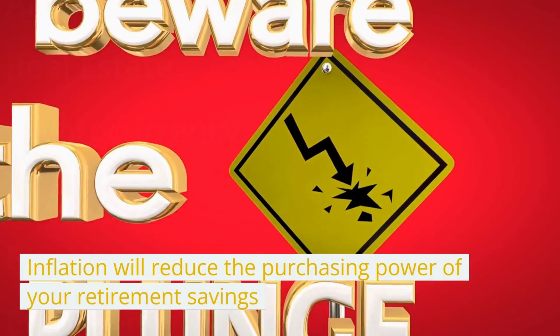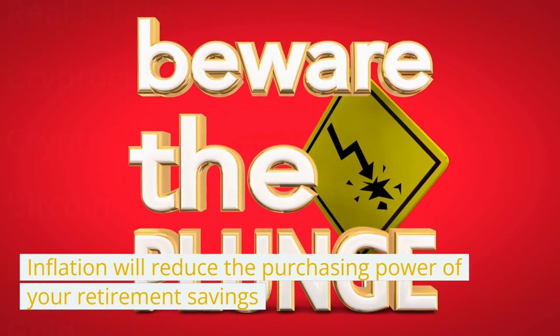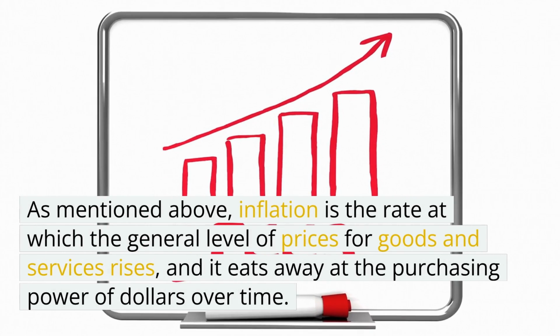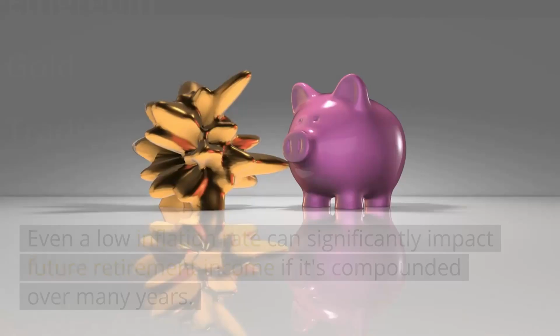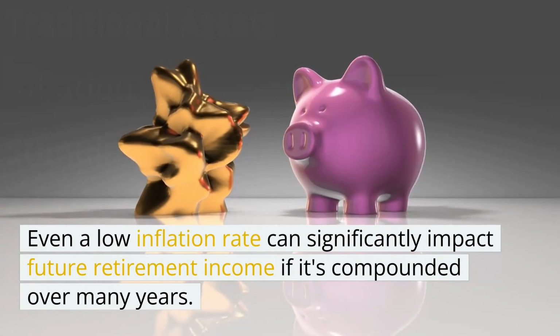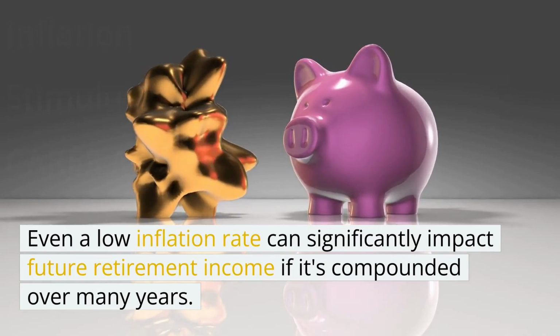Inflation will reduce the purchasing power of your retirement savings. As mentioned above, inflation is the rate at which the general level of prices for goods and services rises, and it eats away at the purchasing power of dollars over time. Even a low inflation rate can significantly impact future retirement income if it's compounded over many years.